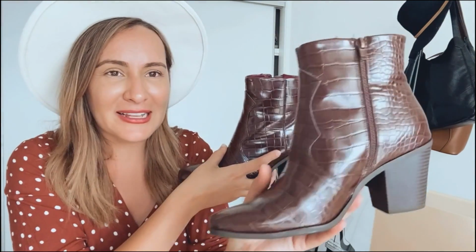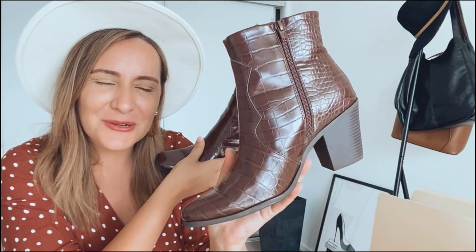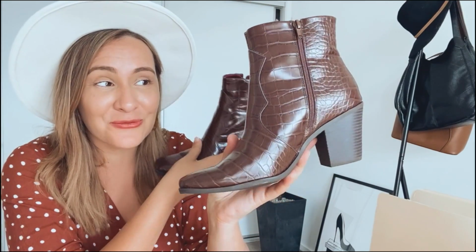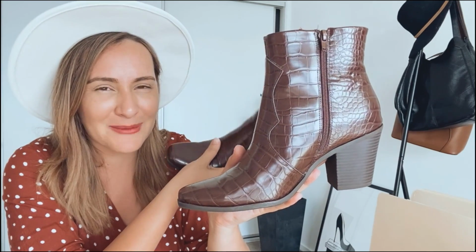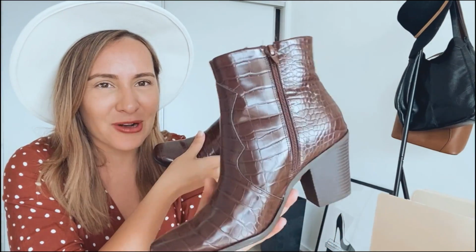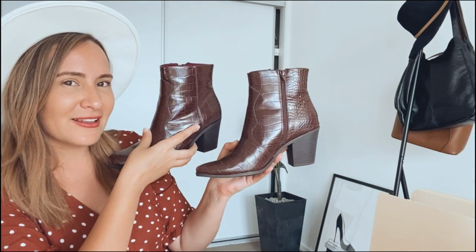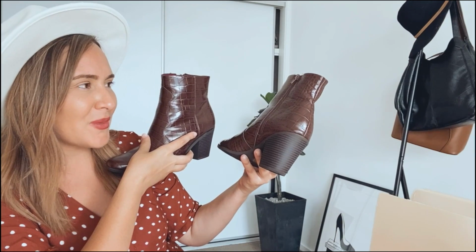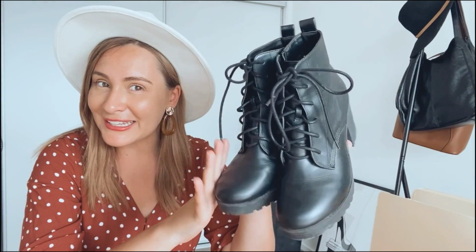We have some crocodile boots. These crocodile style boots are from Kmart as well. Do you know what? I actually wore these quite a fair bit and I think it was one of my first photos that was reposted on Kmart's Instagram, wearing these croc boots. And look how fresh they still look. But I've worn them so much, especially in the wintertime. Crocodile boots, why not?